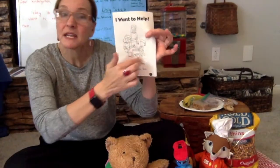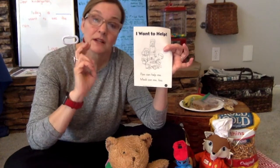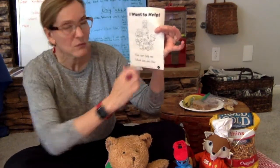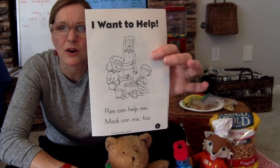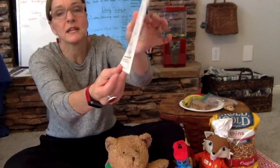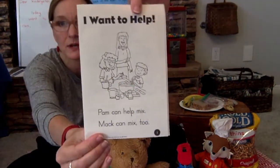So remember, you may color the pictures, do a really good kindergarten coloring job, no scribbling. I want at least 3 colors on each page. And let's find out, what are they doing to help? Are they at home? We call that the setting. Where are they? And who's in the book? Who are the characters? So this week, you're going to read Unit 9, Week 1, I Want to Help.